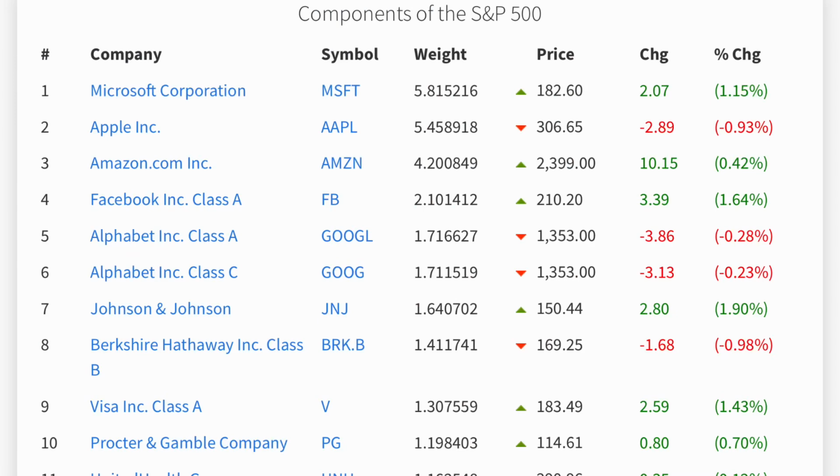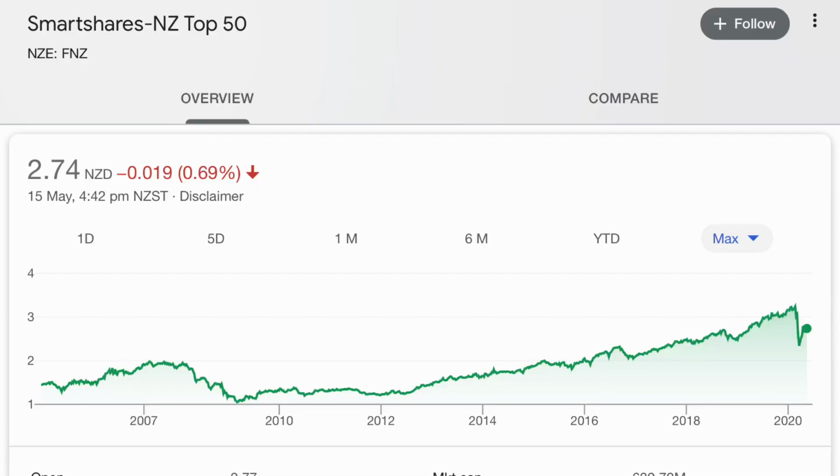So essentially what an index fund is, when you go ahead and make your investment, you can buy into one stock which represents an index, and within that one stock, if it's an index fund, that will represent a small slice of ownership in a large group of companies. So there's some very common index options out there. One of my first ever investments was in the New Zealand Top 50 Fund, which is FNZ.NZ if you were to search that as the stock ticker.